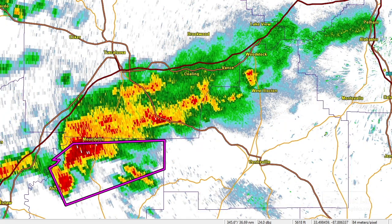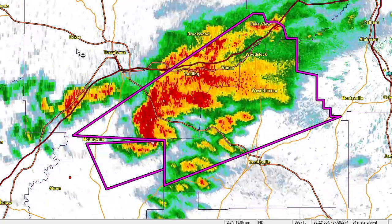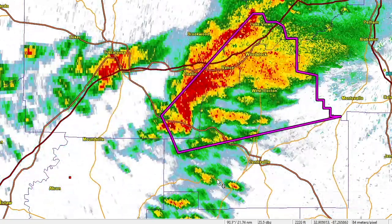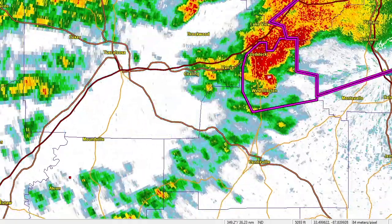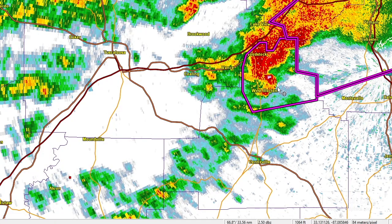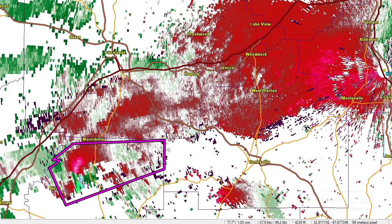So what I'll do is I'll just run the animation through the 12 o'clock hour. Looks pretty impressive there, and you can see it's being seeded by some elevated stuff coming into the inflow area. And we get to the end of the loop right there, and it's just north of Centerville, heading into the southern Birmingham area. Let's do a quick review of the storm relative velocity.